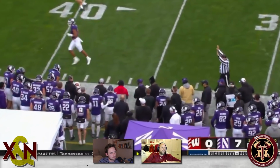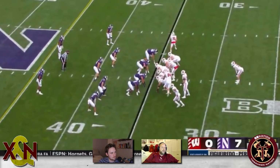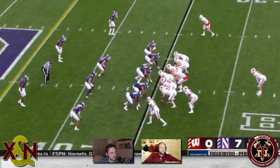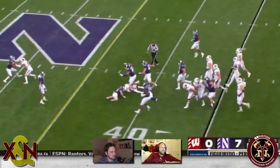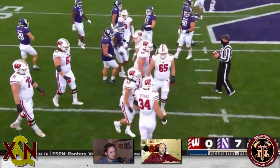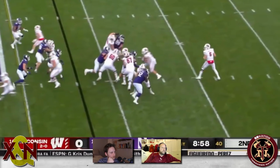Now again, they're playing Northwestern. You're not playing the elite of the elite defensive lines here, but I think this is an upgrade at center for you. I probably guarantee you that Florida State's offensive line isn't holding up to this defensive line over these past couple of years. So probably not. He just seems really solid.